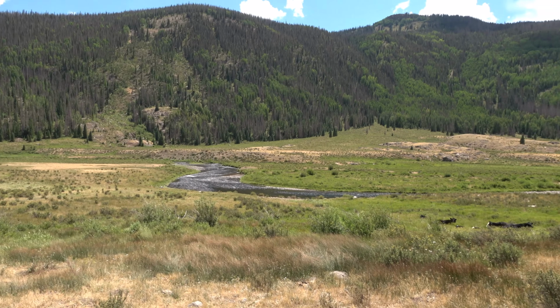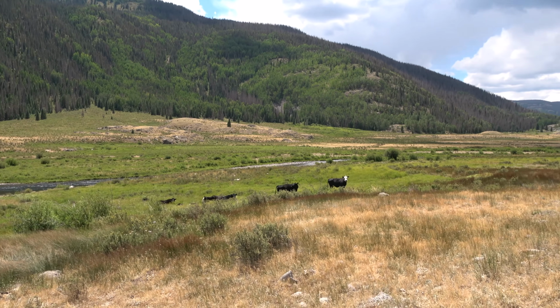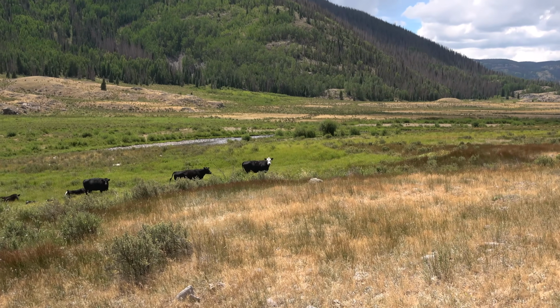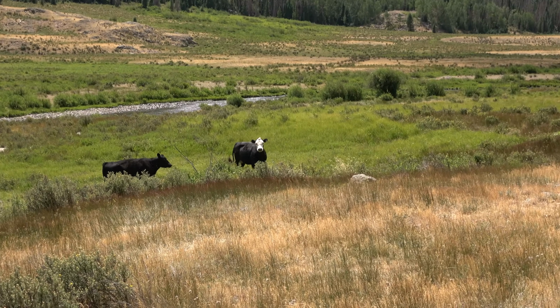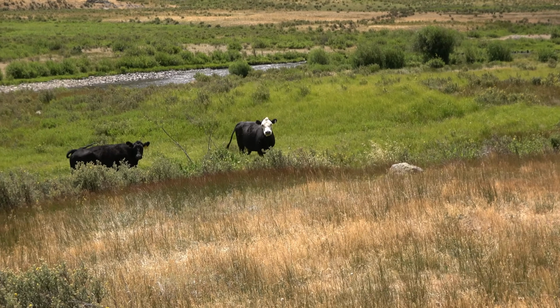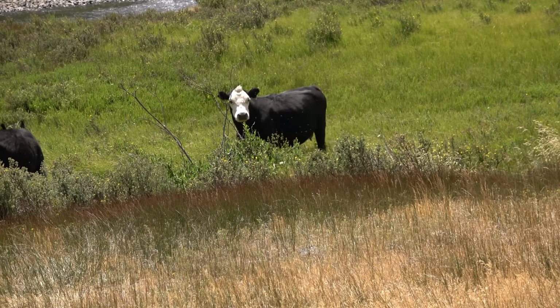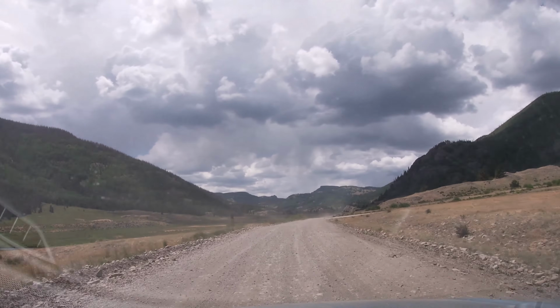There's some more wild cows just hanging out. I'm assuming there's a farmer that kind of guides them. They obviously can't escape the canyon, so they just allow them to free range graze, I think is the term. I feel bad for them with all those bugs pestering them like that. Yeah, the clouds are rolling in, as you can see.